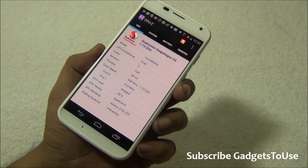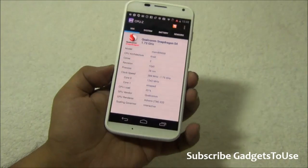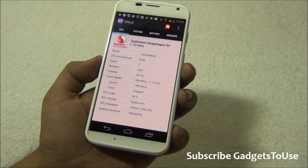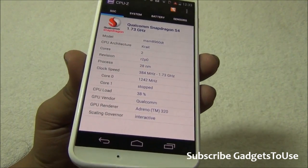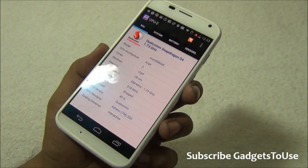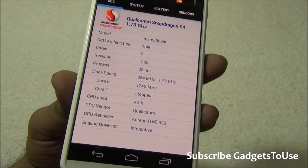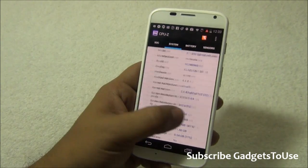So as you can see, it is a dual core phone, and again I can see that core one is stopped right now, and this is something which is good about this device, because of the software optimization on the phone, it actually stops the core whenever it does not need it, and it saves the battery. So even when this device has a dual core CPU, whenever core 2 is not required, it will stop it, and this way it will save the battery to a greater extent.